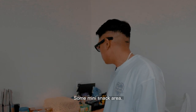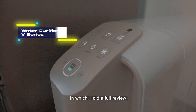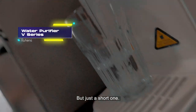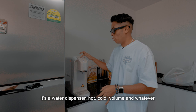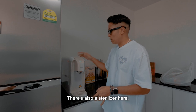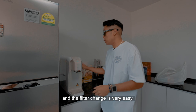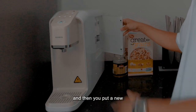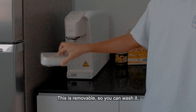Okay, this is instant noodles, some mini snack area. This water dispenser is from Ruhens, which I did a full review on on my Instagram. Please go and take a look at it. But just a short one, it's a water dispenser, hot, cold, volume and whatever. There's also a stabilizer here, so it stabilizes everything. And the filter change is very, very easy. You just open, take it out, put a new filter, and then close. Now, this is removable, so you can wash it.